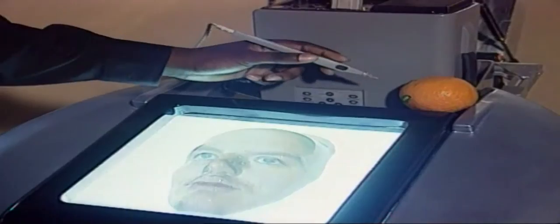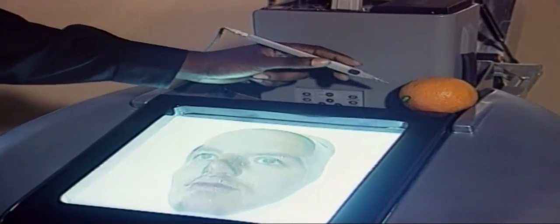Here, designer Lex Adotti has created a simulator to help dermatologists train in laser treatment. Lex said he got the idea after watching surgeons practice their skills on oranges. He explains how it works.